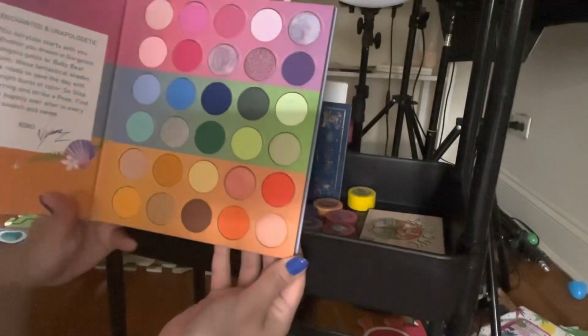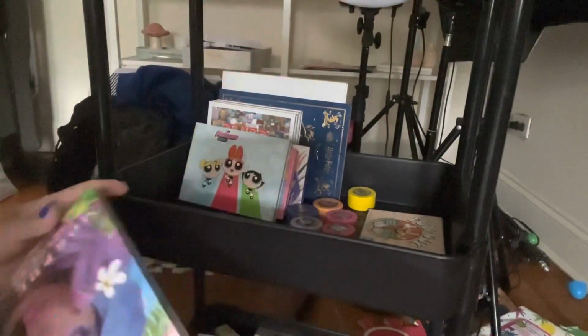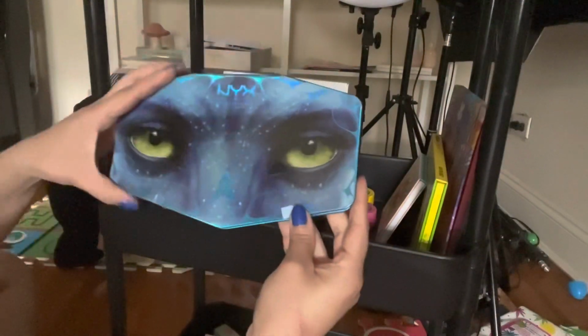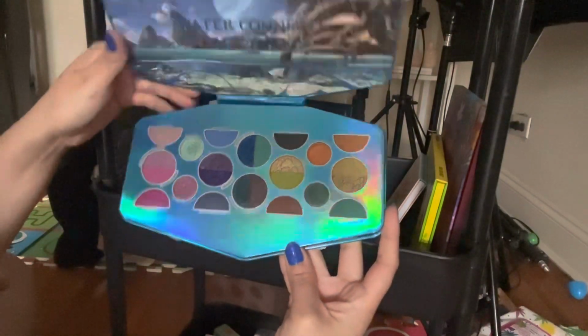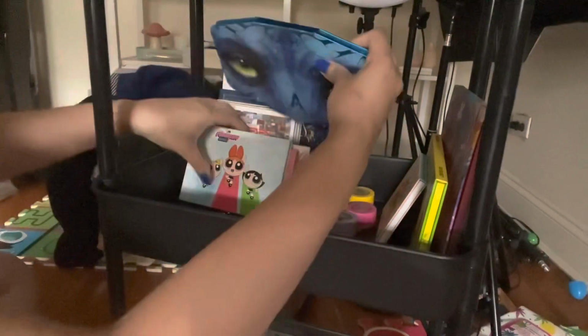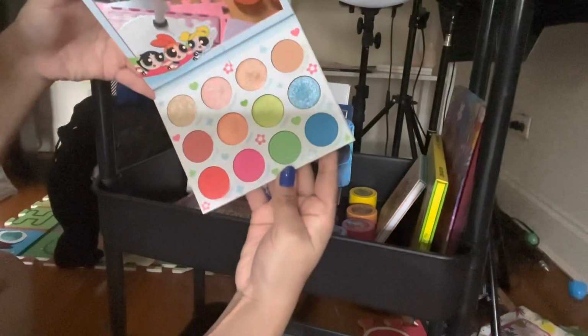Also this one from Morphe and Diane. I have those colors, but I don't want to throw them out because I can have them as a background when I want more and more pigmentation. So this one from NYX and Avatar. I haven't seen the second one, so yeah, I feel like I can still play with it and I love it. I love Avatar, one of my favorite movies.